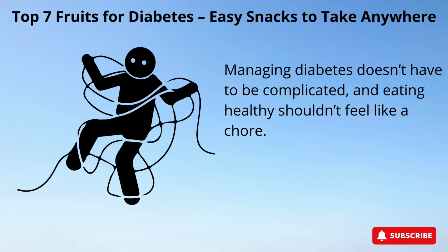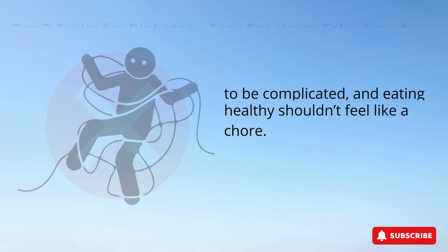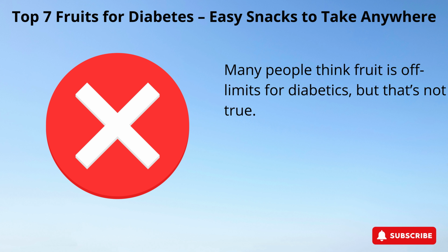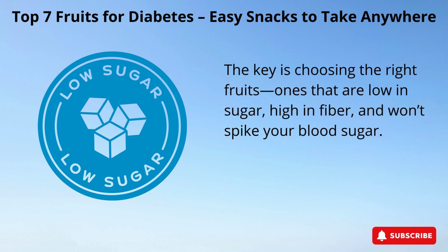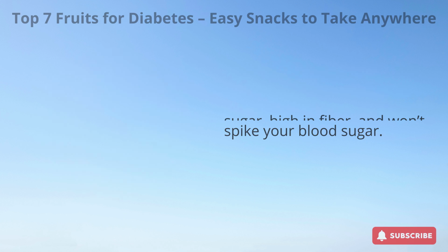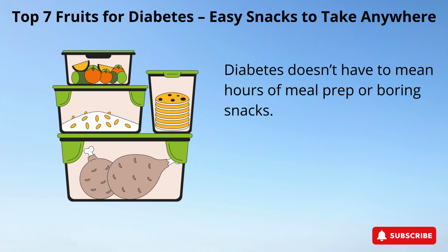Managing diabetes doesn't have to be complicated, and eating healthy shouldn't feel like a chore. Many people think fruit is off limits for diabetics, but that's not true. The key is choosing the right fruits, ones that are low in sugar, high in fiber, and won't spike your blood sugar. Diabetes doesn't have to mean hours of meal prep or boring snacks.